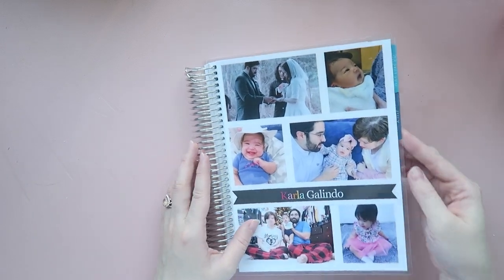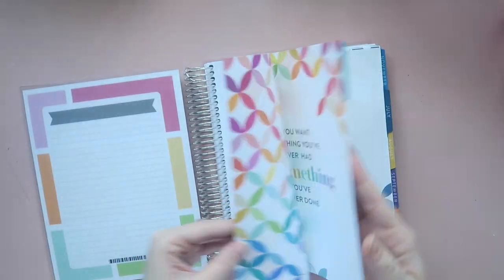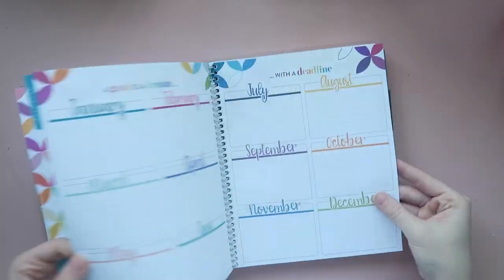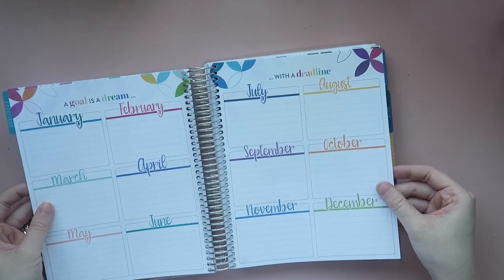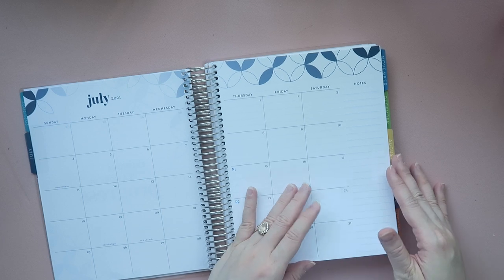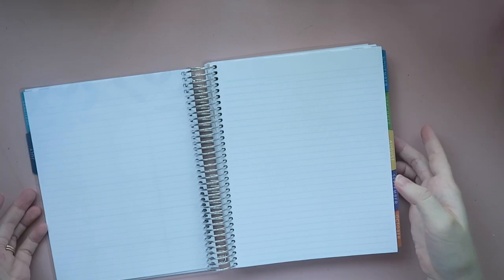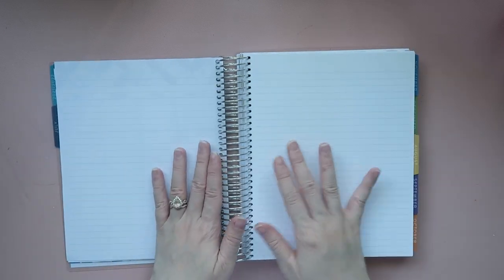But I'm gonna go ahead and jump to July. I haven't really set up this planner that much. I pretty much put down the monthly stickers right here, but nothing else. I haven't even put down the calendar, which I'm not gonna do right now because that's not the main focus. I did take out the dashboard here because I really don't use that page anyways, so I'm just gonna take it off.